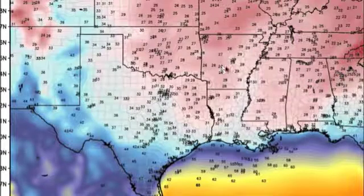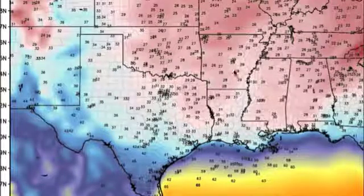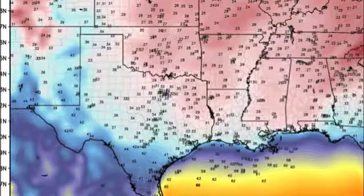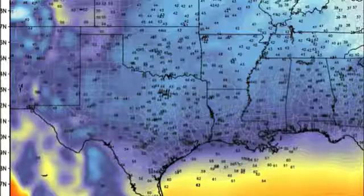Here's Wednesday morning at 6 o'clock. Everybody's in the 20s. I see tons of 28s and 29-degree temperatures all throughout Arkansas. And look at the northwest corner of the Ozarks. This area here maybe low to mid-20s. And there will be a little bit of a wind chill factor, especially Tuesday evening. Those winds will start to die down.